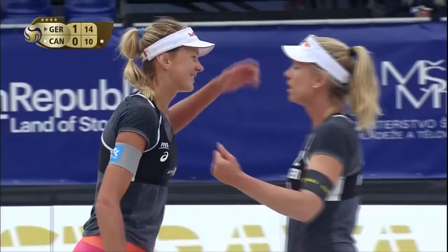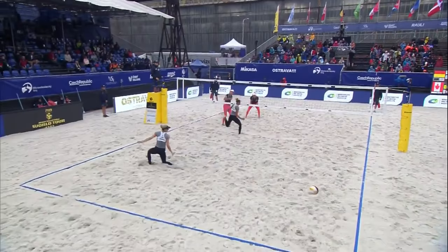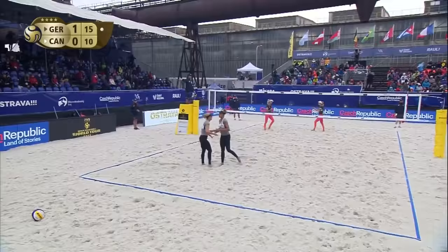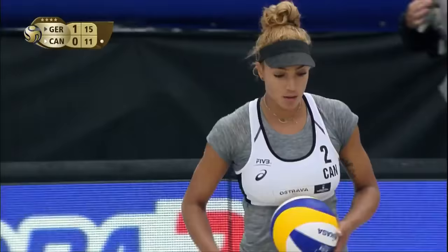Kozuch, super spike from her. 15-10. Oh, Bansley had predicted the shot down the sideline. The ball is left cleverly by Bansley, realizing that it was hot. 15-11. Canada chased the game.